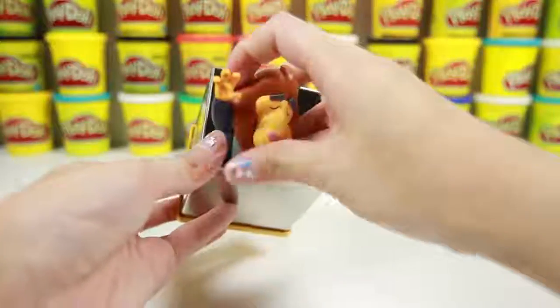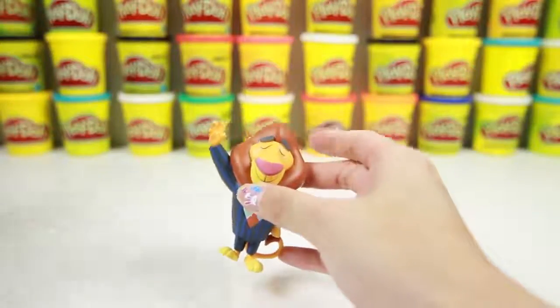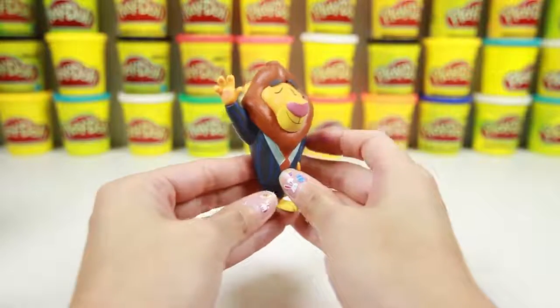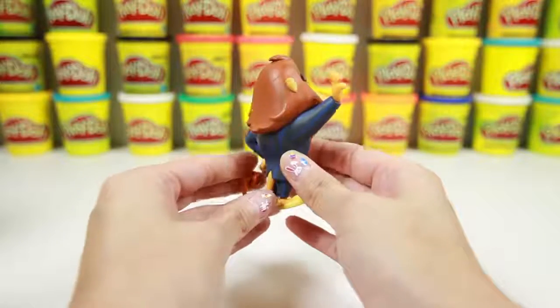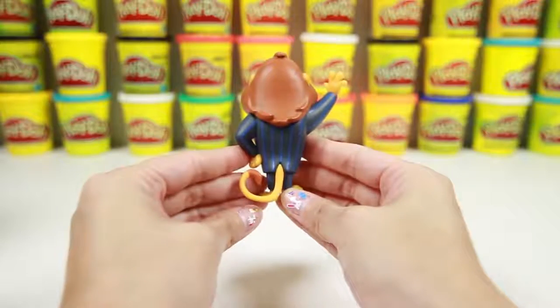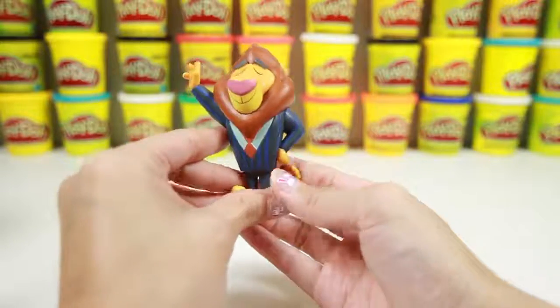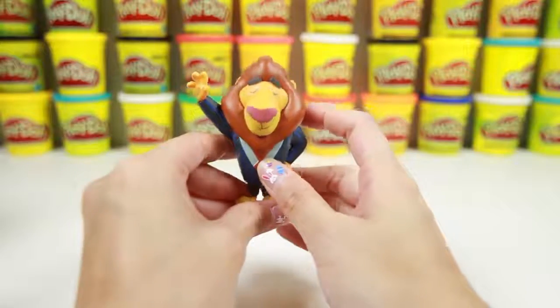And it looks like we have one more toy in here. Wow, it's Mayor Lionheart from the movie Zootopia. Did you see Zootopia yet? I just saw it and it was so much fun. Mayor Lionheart is the leader of Zootopia and he wears his funny suit and tie. He looks so happy.